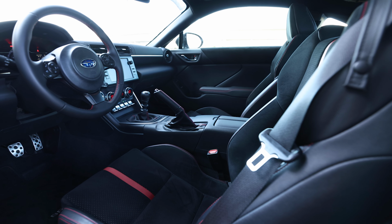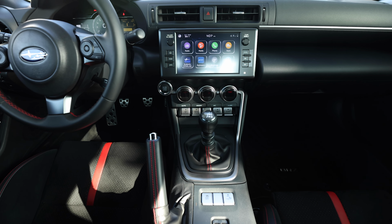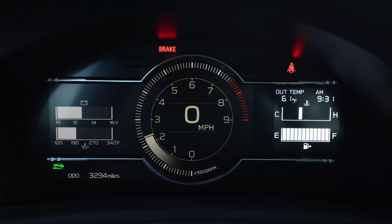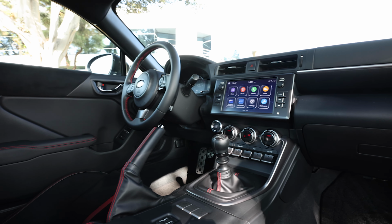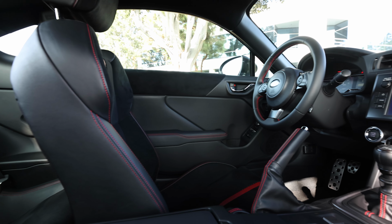Inside, the BRZ graduates to a more premium space. The 8-inch touchscreen is responsive, the digital gauge cluster looks good and is easy to read, and the seats are well bolstered and also quite comfortable even for my 6-foot 3-inch frame.